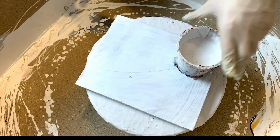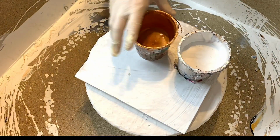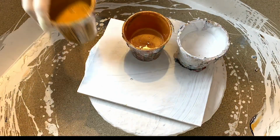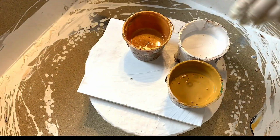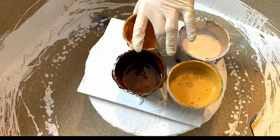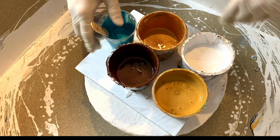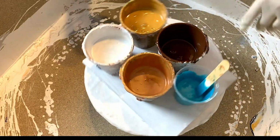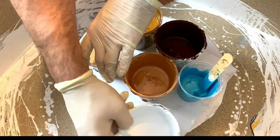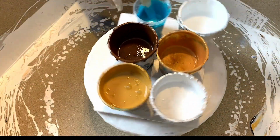We have a pearl white, we have a bronze, we have an amber brown, we have a burnt umber, we have a bluish green of PBL, and we have our white cell activator. This is Amsterdam and Australian Floetrol.